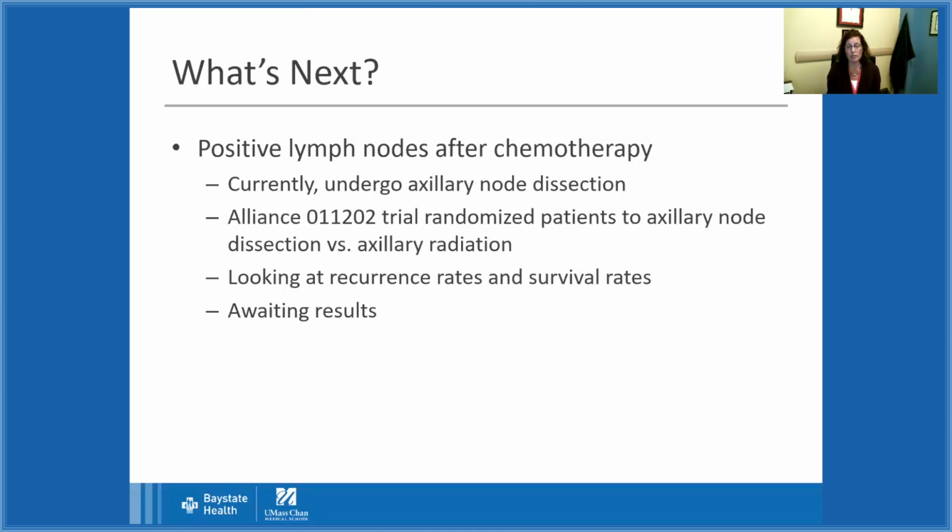So right now, the standard of care for patients who are found to have cancer in the lymph nodes at the time of diagnosis, we will give them chemotherapy to try to wipe out the cancer in the lymph node, and then try to perform that sentinel node excision afterwards. But there are some patients whose lymph nodes stay positive after chemotherapy. And the standard of care right now is to have them undergo a lymph node dissection.